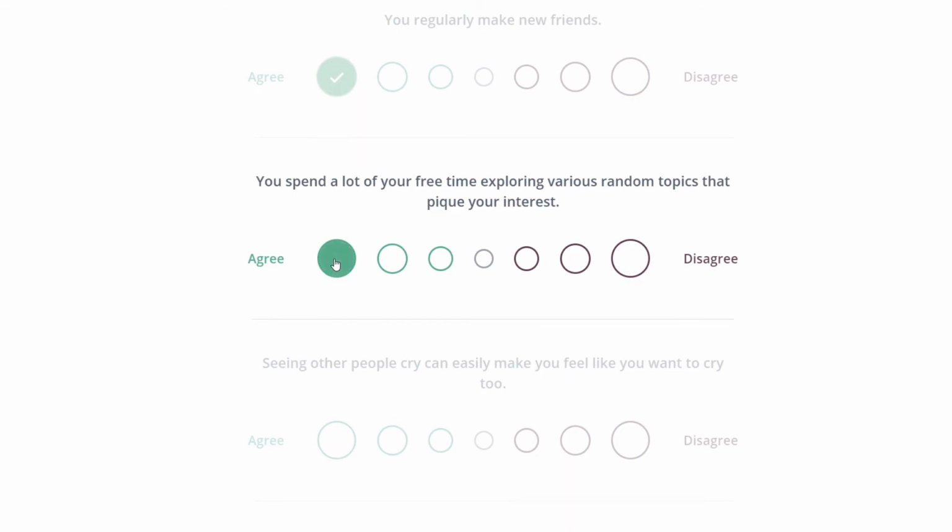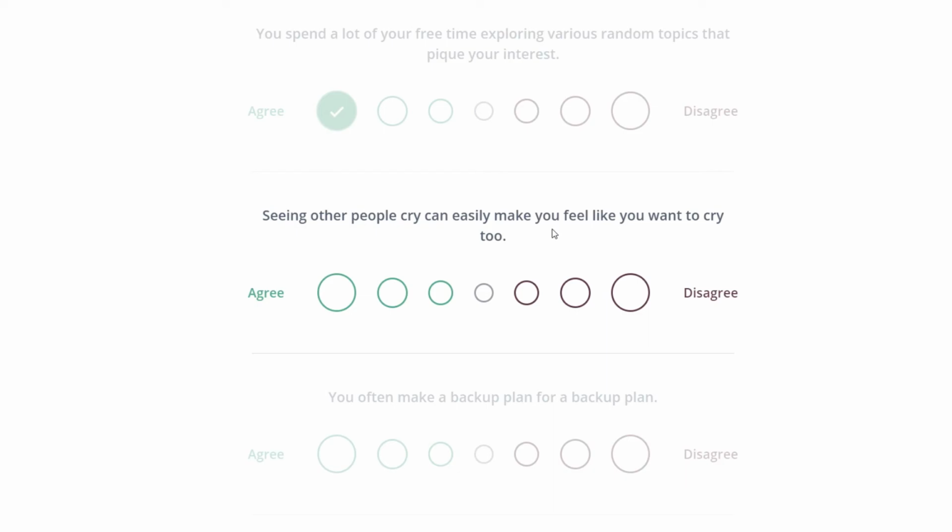If anybody's not checked out 16Personalities, definitely check it out. It's an amazing site. You can basically do the Myers-Briggs test, right? And the design, the UX, the UI, everything's beautiful on it. So I can see the results of what you guys did there.